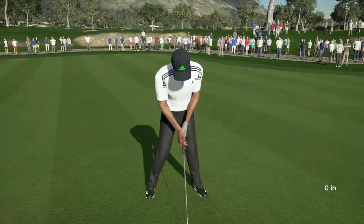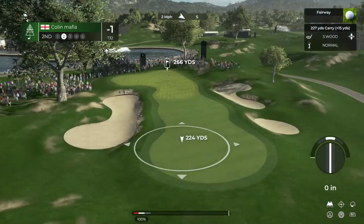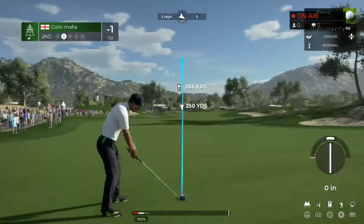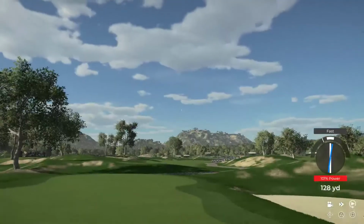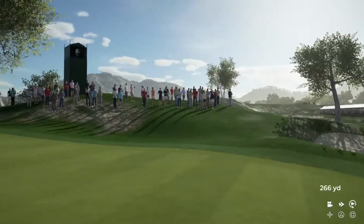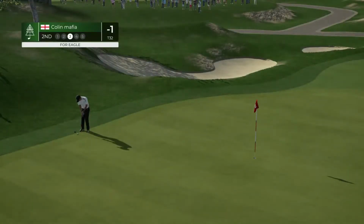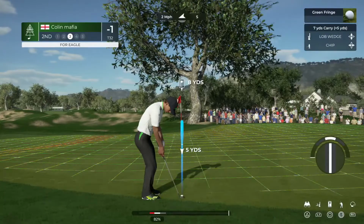And back to the course with the live action. Second shot on the second. It's a brave one. Driver off the deck. Well, that's a pretty good play there, Rich. Right up near the surface. And here we are with the third shot.